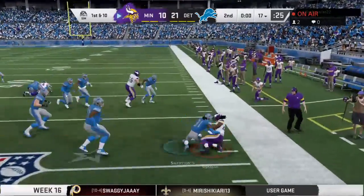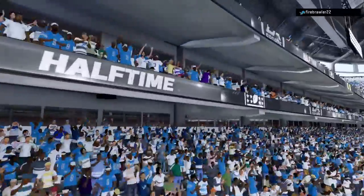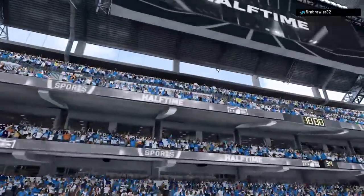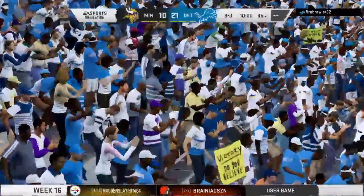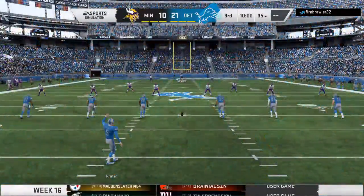But how will the head coach and his staff approach halftime? Will it be angry? Will it be clinical? Will they be calm? Will they just let it all out? Who knows? I'd love to be a fly on the wall for this one, though. All right, Coach, thank you, and we welcome everyone back for quarter number 3.